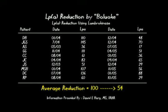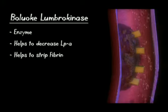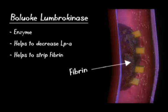Amongst many other wonderful things that this lumbrokinase can do is also strip the fibrin. Now, I want to show you very quickly, the Lp(a) attaches to the fibrin. I'm going to mark these out along the outside of the blood vessel wall. The Lp(a) attaches to the fibrin on the blood vessel wall, which is being laid out, and as we're having a problem in this blood vessel wall's coagulation, we see the fibrin thickening and the Lp(a) attaches to it. So lumbrokinase does a good job of stripping, decreasing the Lp(a), and also impacting the fibrin.